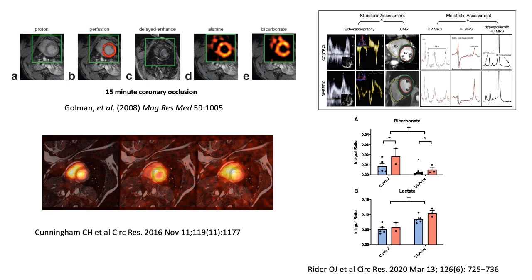In the top left, in ischemia, this is from Claes Goman and colleagues, in a pig model showing that following ischemia, although there may be normal perfusion, there's a reduction in flux through pyruvate dehydrogenase as shown by the bicarbonate map, as a consequence of damage in the left anterior descending territory.